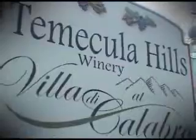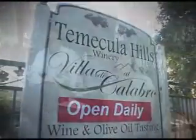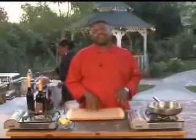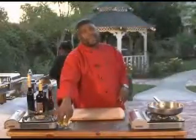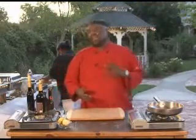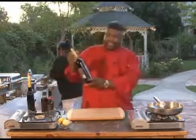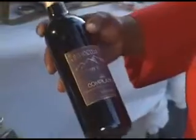We're here at Temecula Hills Winery in beautiful Old Town Temecula, and we're going to be doing some very, very interesting things today. We're going to start by doing a beautiful steak Diane. We've got some finger-length potatoes over here. We've got some beautiful florets that we're going to be working with, making a really nice demi-glace. And we're going to be serving that with Temecula Hills compilation, which is a very interesting wine.